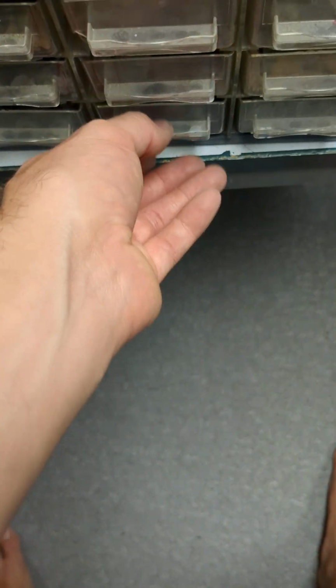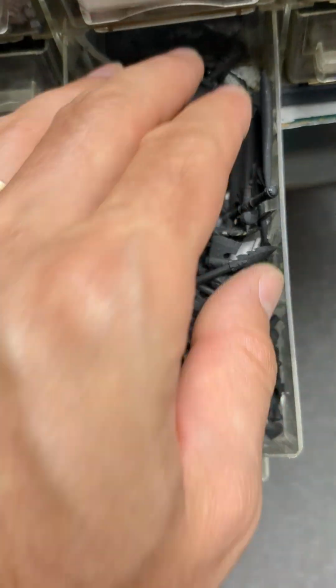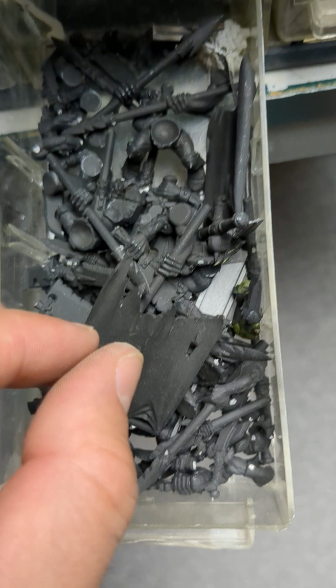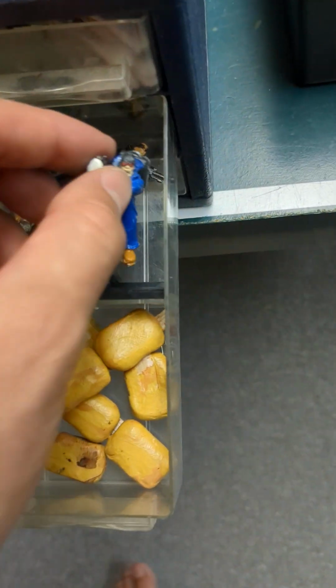Bases and terrain and battery, just for fun. Ooh, partially painted choppas. I'm going to really bit bash like crazy with this. Bit bash, kit bash, whatever. Those are all orcs? Yeah, those are all orc bits. Okay, cool. Q-tips, necessary. More sandbags and more of these guys.